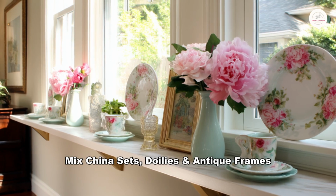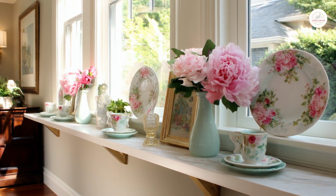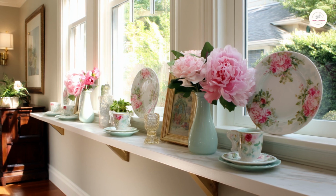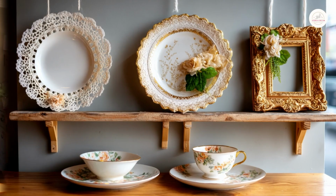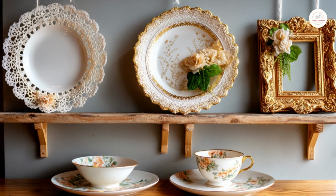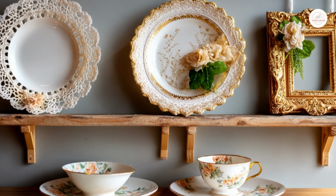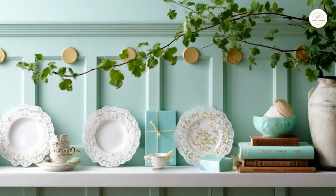Mixed china sets, doilies, and antique frames. Combine delicate china plates, vintage doilies, and old picture frames on shelves, mantels, or gallery walls. Use plate hangers or adhesive discs to mount china directly onto walls. Alternate round plates in square frames for a balanced look.